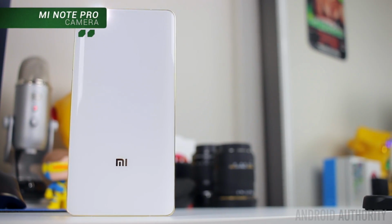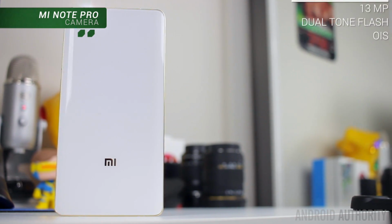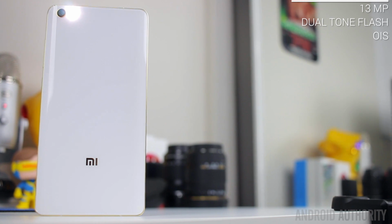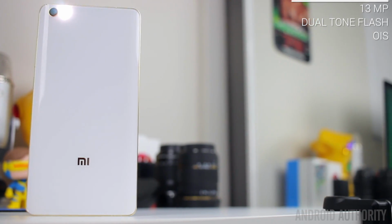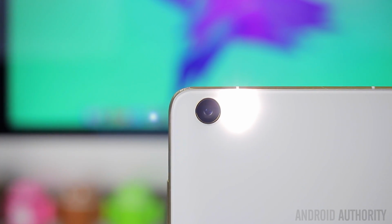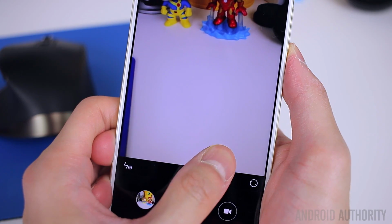The Mi Note Pro retains the same 13 megapixel optically stabilized rear camera as the standard Mi Note, which isn't a bad thing by any means, and Xiaomi is quite proud of the fact that they were able to keep the camera flush to the body despite the built-in OIS and the phone being less than 7mm thin. The camera software is pretty simple.